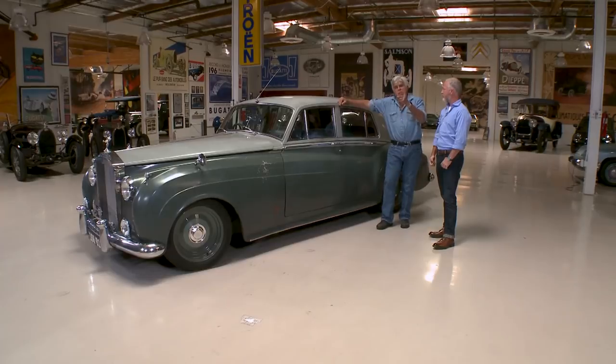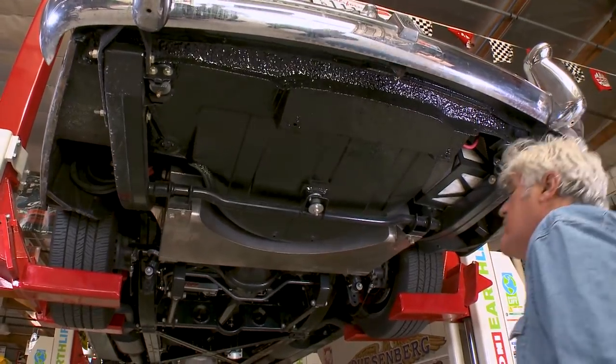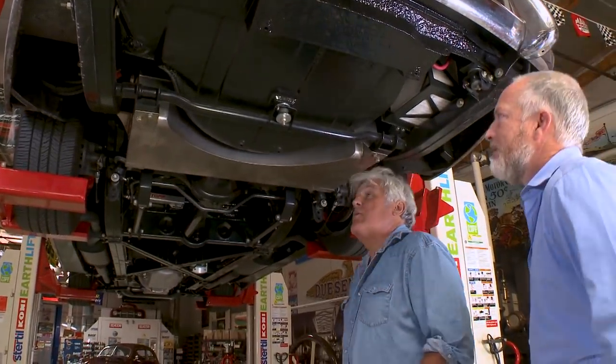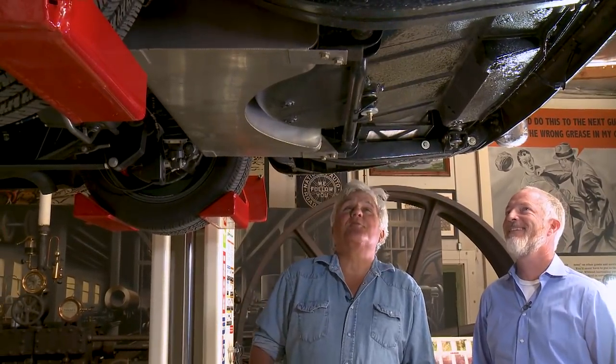Maybe we should put this up on the lift and show people what it looks like before we take it for a ride. Yeah, let's do that. Let's take it next door. We'll put it up on the lift and then we'll take it for a ride. Excellent. Well, we got it up on our Sterling Coney lift so you can see what the chassis looks like. This is where obviously all the money goes. Certainly not on the body and paint.